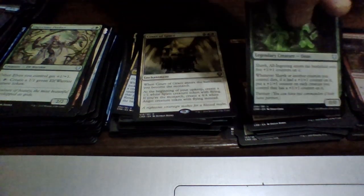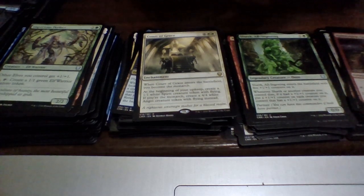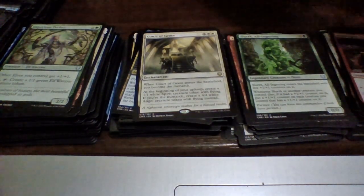Slurk. And our foil is Kitescale Skirmisher, and this foil looks perfectly fine. Doesn't look faded, doesn't look dulled. Looks very clean.